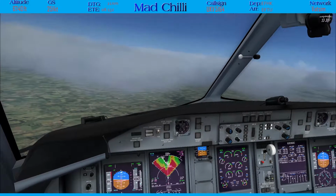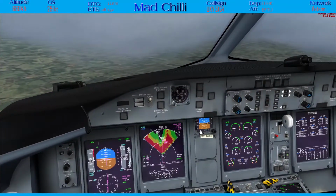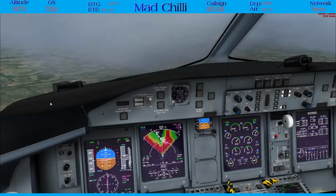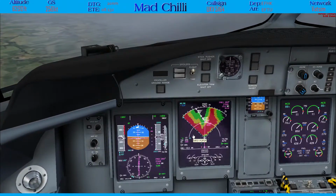But there clearly is. Transition altitude here is probably, it'll be on the ILS. Transition altitude is 5,000. So at 5,000 we'll set QNH is 1003.